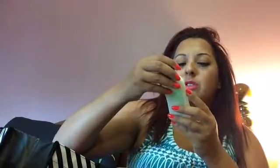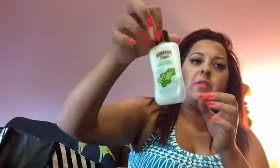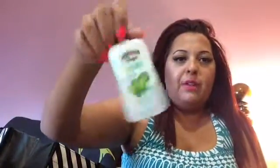I finished a mini Hawaiian Tropic After Sun moisturizer. This was in Lime Colada, which I do have a full size of, I believe. No, actually, I think I have another one that's like mango coconut. But these are great for after the sun, when you shower and you apply a hydrating lotion to your skin. I do have multiple lotions, so I won't be repurchasing.